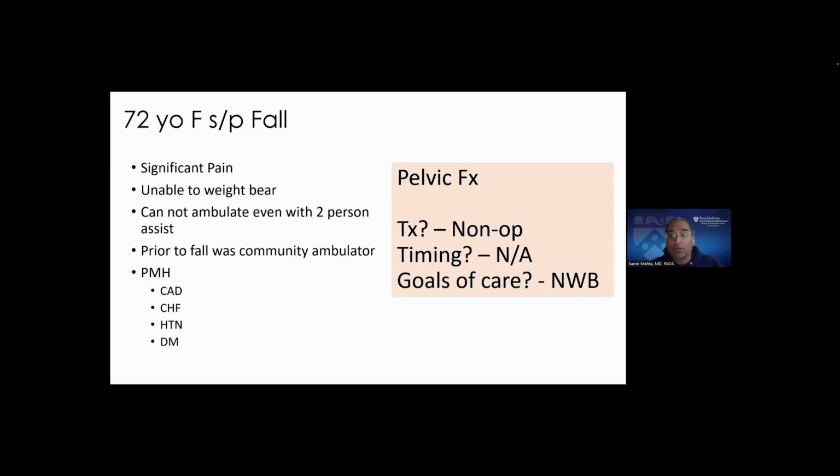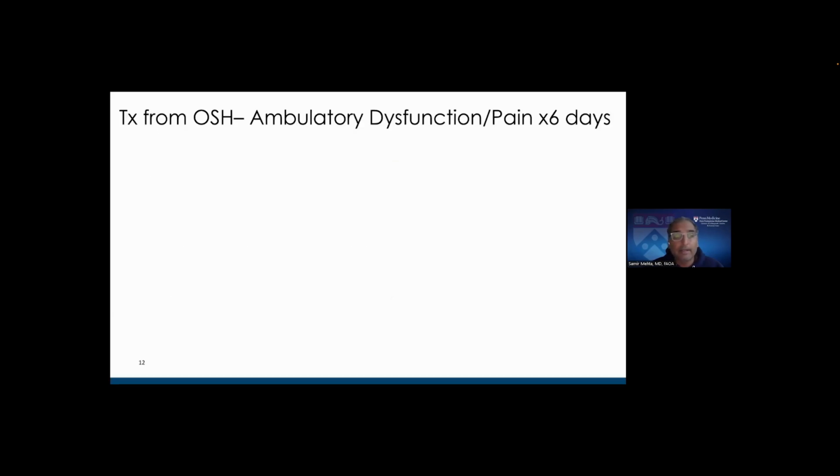So that's what happens to her, is she sort of gets put in this pathway of non-operative treatment, even though her picture and her history and her story are eerily similar to that 76-year-old with a femoral neck fracture.